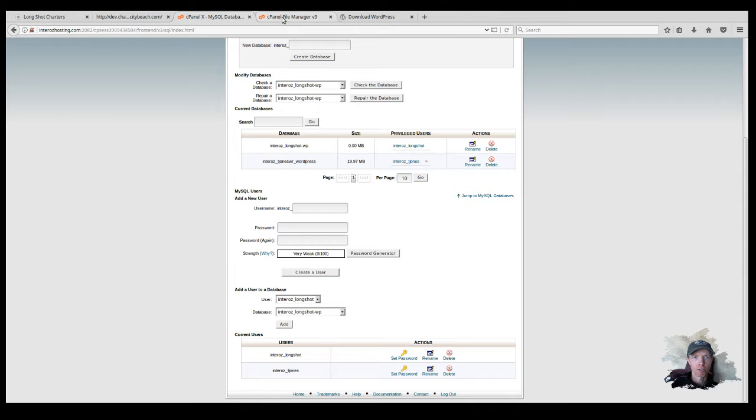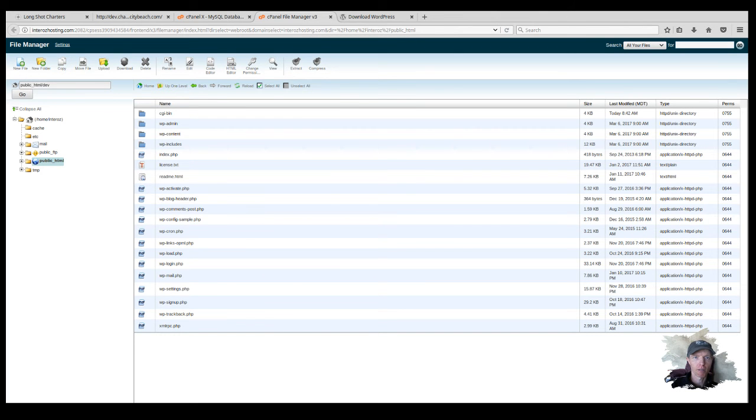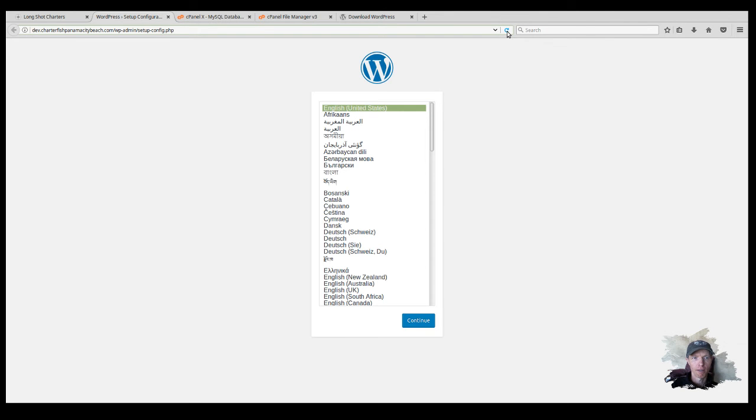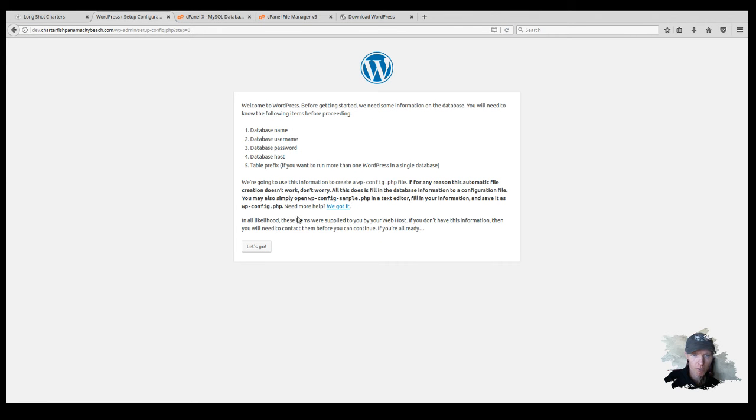So the next thing we want to do is we have all the WordPress files set up there. Now if we do a refresh here, this will get us started on our configuration for setting up WordPress. Now we're going to choose language. I'm doing English because that's the only language I know, unfortunately. And I have all the information: the database name, the database username, the database password, and the host. So let's go.